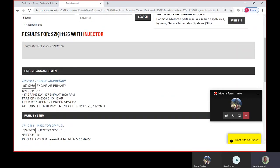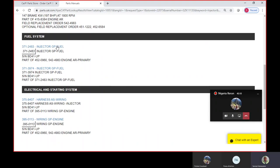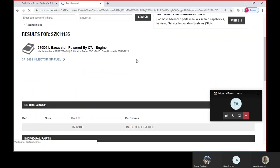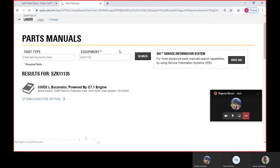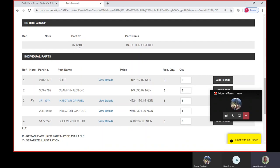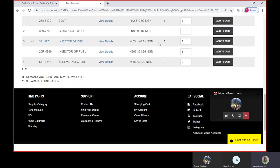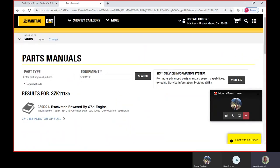You see, results for this equipment with injector. This is the engine arrangement, the fuel system injector group. So all we have to do is click. This arrangement number is necessary. So when we click this, you see, this is an excavator powered by a C7.1 engine. And we can see this is the part number that we need. If we need the injector group as a group, this is the part number. In case we want individual parts, then we can decide, okay, I don't want this ref. You can decide to pick what you want from this. You can see the parts manual is as easy as ABC.